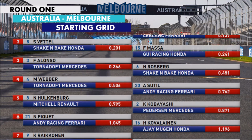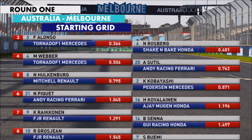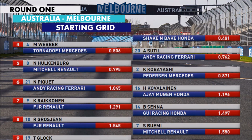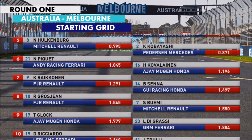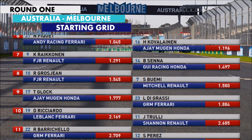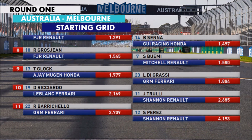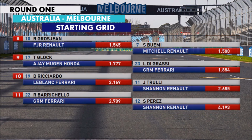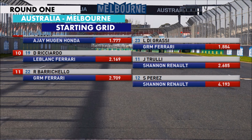And there you can see Felipe Massa up in 4th place, so that's a good effort from him. Alonso and Webber, current Constructors' Champions, are 5th and 7th, sandwiched by... and who on earth is he sandwiched by? He is sandwiched by the Shake and Bake of Rosberg. So both Shake and Bakes in the top 6, using the Honda engines.